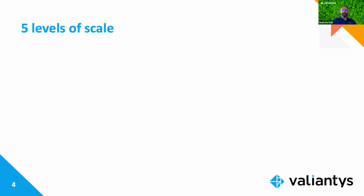So the 5 levels of scale, just for those who don't know, taking it from the top down, because this is important to level set.